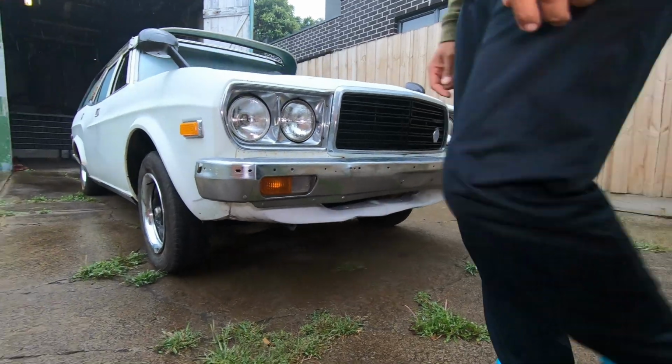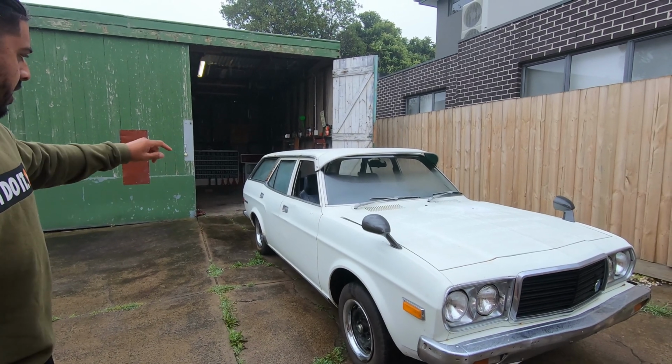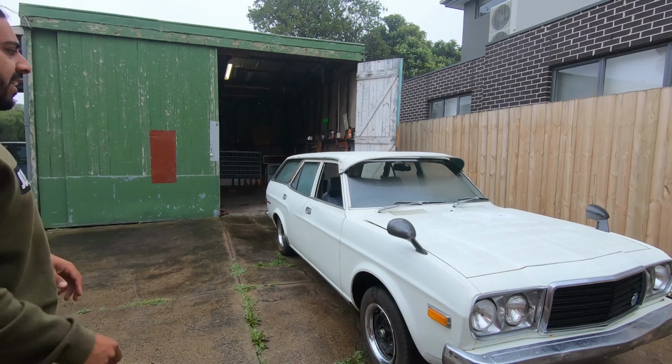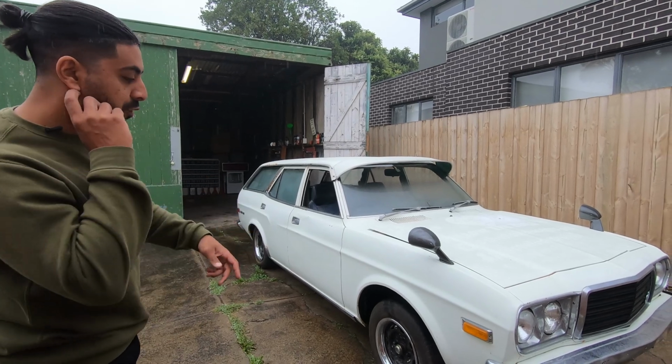So the plans are now, I'm waiting on parts. I'm waiting on front rotors, brake lines, and a few other little things to get this complete. And then once I get all those parts, I will obviously film a video of doing the brakes and stuff like that.